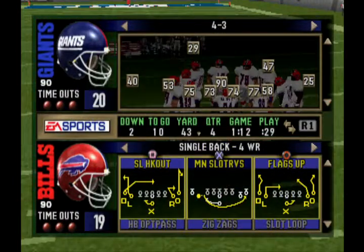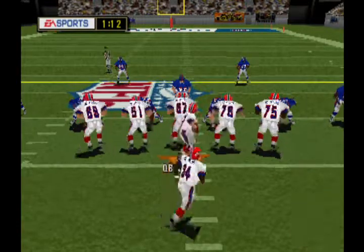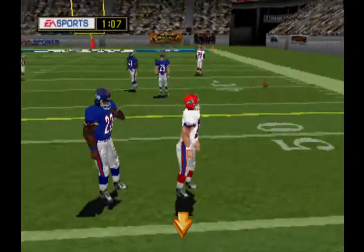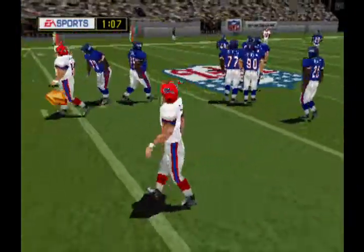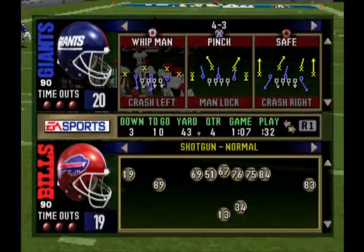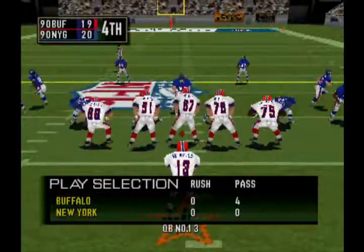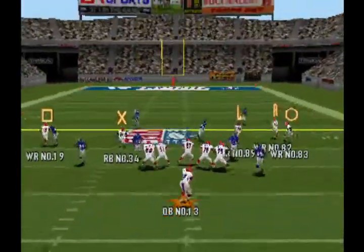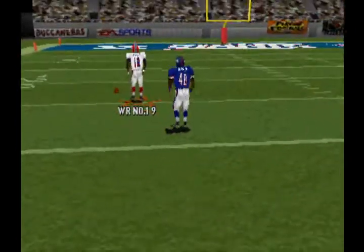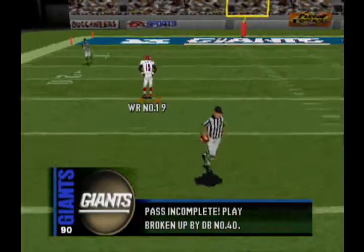Second and 10. Ball on the 43-yard line. Number 13 drops back. Throws right. It's overthrown. Yep. He never even had a shot at that one. Third and 10. Fifth play of this drive. The Bills use motion. Throws left. It's deflected. He just stayed with the receiver until the ball got there. Then he just put his hand in there and knocked it away.